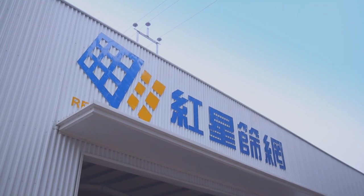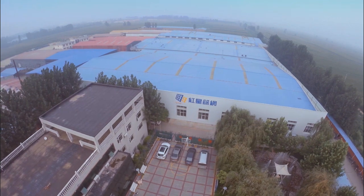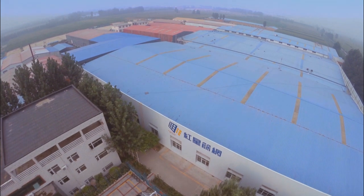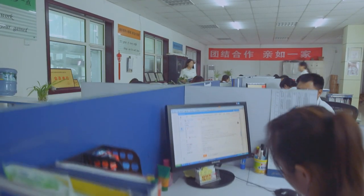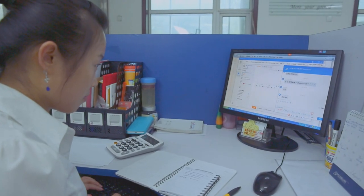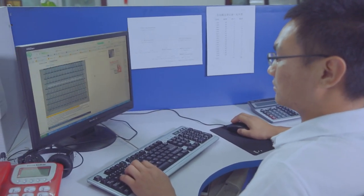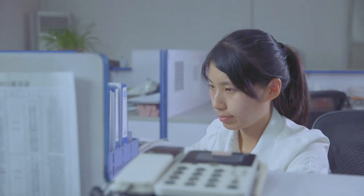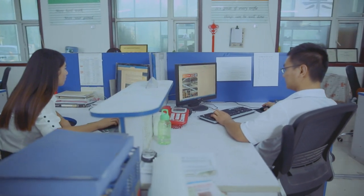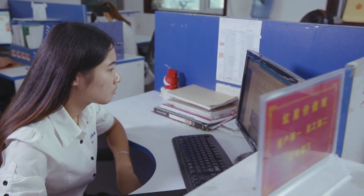Redstar Wire Mesh Company is located in Anping, Hebei Province, China. It covers an area of 55,000 square meters with four workshops and more than 400 employees. Redstar Company has three sales offices in Beijing, Shanghai, and Zhengzhou. More than 50 salespeople are bringing Redstar wire cloth products into every corner of the world. We established a distribution system in cooperation with companies having their processing facilities in different countries to ensure our clients can be satisfied with our products and services.